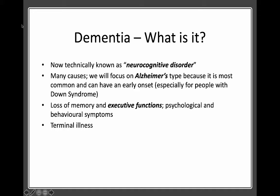But the correct name is, in fact, neurocognitive disorder, and again, that gives us a bit of an idea of what's actually going on. Neuro refers again to the brain and the nerves, and cognitive refers to our thinking. So what it's basically saying is that these are disorders in which our thinking ability is diminished because our neurological activity is affected. Now, there are many causes of dementia. Chronic illnesses such as Huntington's disease, Parkinson's disease, HIV, just to name a few, can cause a person to have dementia.